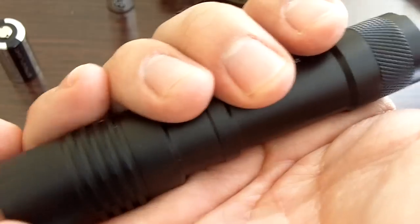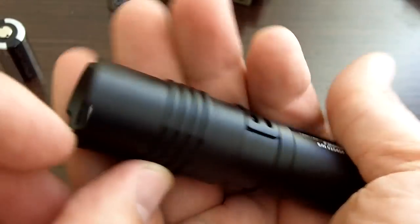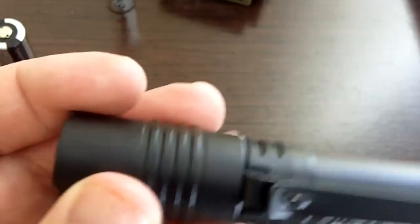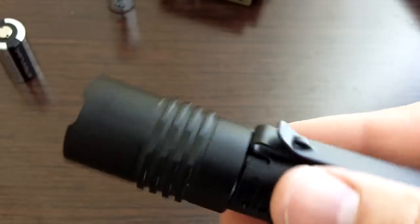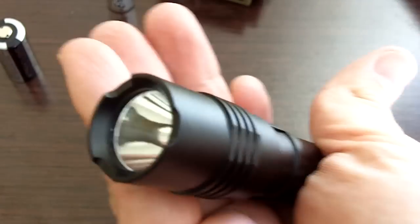As for the rest of it, it's an anodized aluminum flashlight. It does have a little bit of a longer head here, so it's more of a thrower, right? And that's great. For a flashlight of this size, I do want decent enough throw. That's what you get.